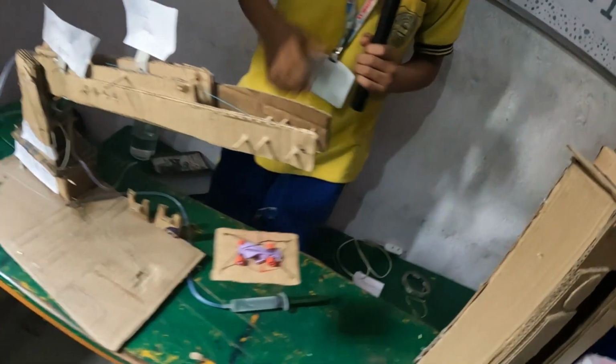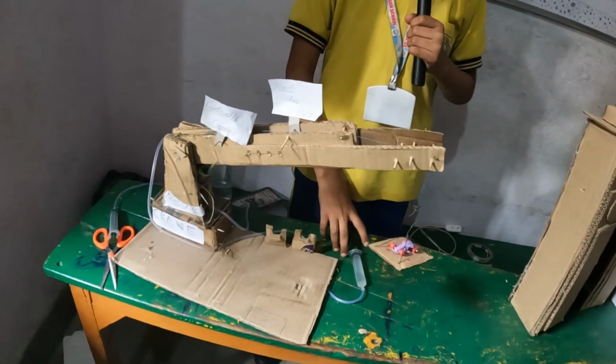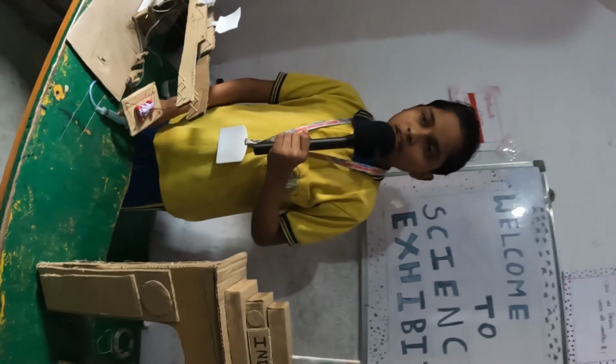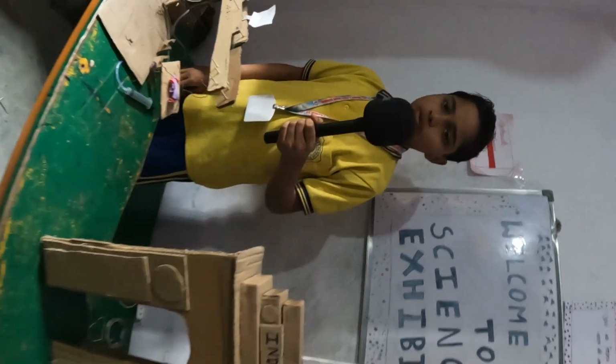And this is my project. Hydraulic crane. A hydraulic crane is used to lift heavy objects and transport them to other places. It is mainly used at construction sites. It works according to Pascal's law.